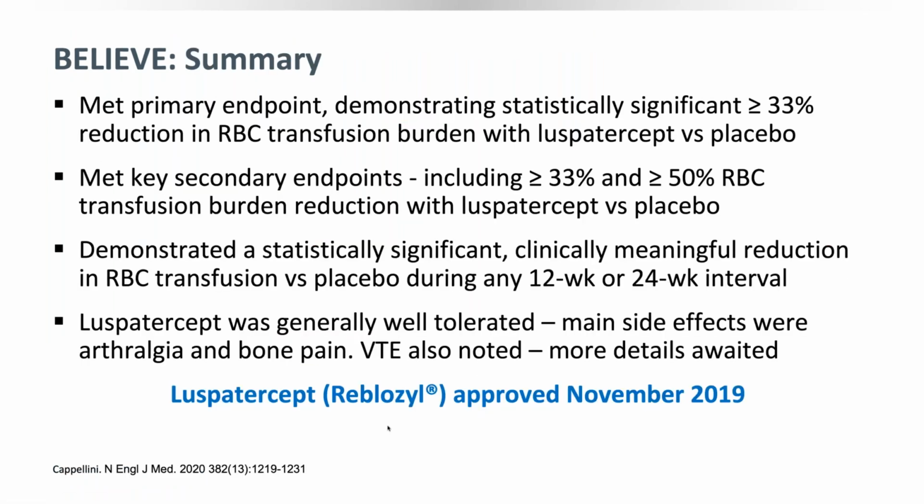So the primary and secondary endpoints were met, demonstrating a statistically significant reduction in transfusion requirement in those different periods. Also to keep in mind, luspatercept was generally quite well tolerated. The main side effects that were seen were arthralgia and bone pain. Venous thromboembolism was noted in a small proportion of patients, and we still don't have a completely clear idea as to what the specific risk factors for all of these individuals were, except to note that all of them did have increased risk factors for developing venous thromboembolism as well.